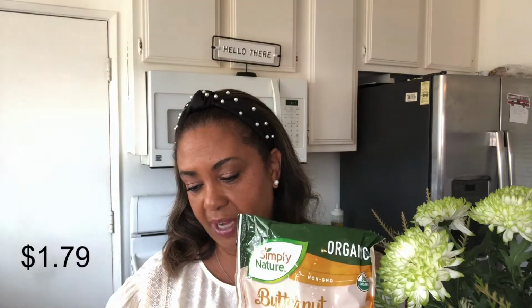The price on this frozen vegetable was $1.79. So $1.79 for butternut squash. That's not bad for organic produce. And you know what I've been doing is just spraying my frozen butternut squash with some cooking spray, seasoning it a bit with whatever you like, salt and pepper, garlic powder, onion powder, and I put it in the air fryer for maybe 12 minutes on the 400, the highest temperature setting, because it gets a little caramelized. And it's so good. To me, it's almost like a hash, like almost hash brown. It's really good.